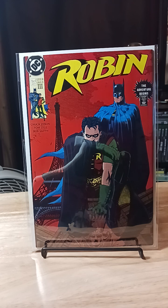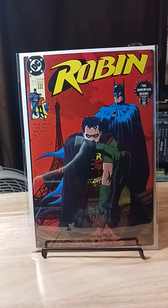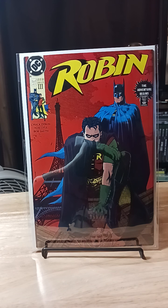This is Robin, number one, the third print. Wish it was the second, but it's the third print that I had picked up. I always like this Brian Bolland cover. He's an extremely talented artist, and I don't think he gets the recognition that he should. His Judge Dredd is excellent. That's years ago, but I just love this cover.